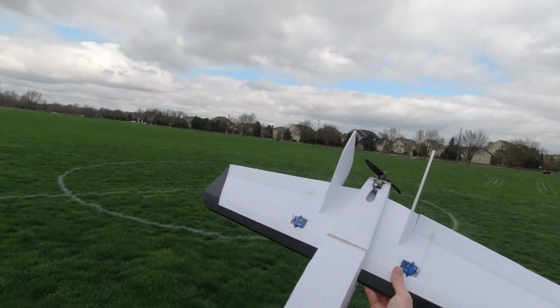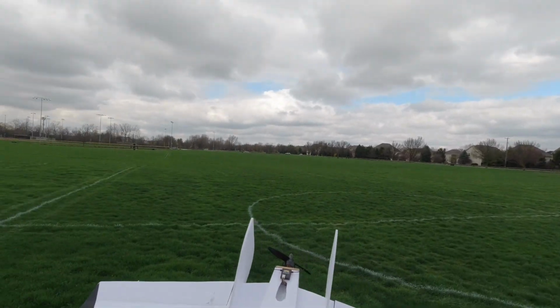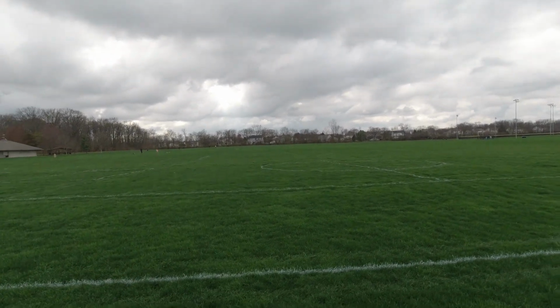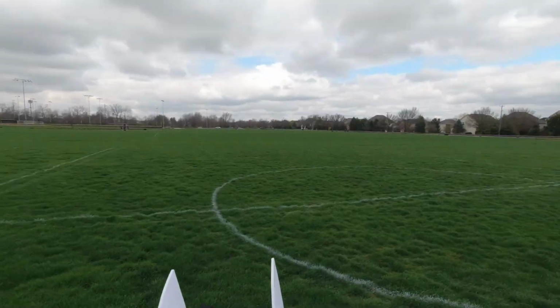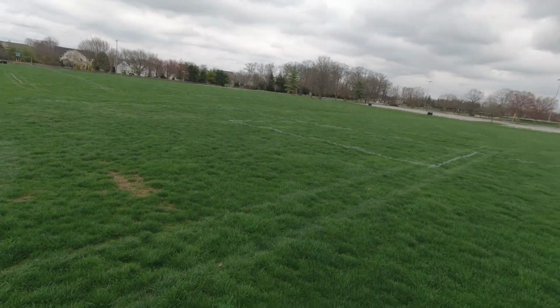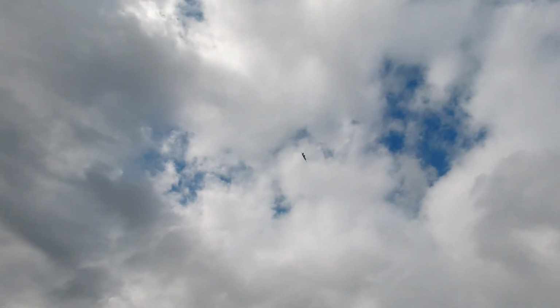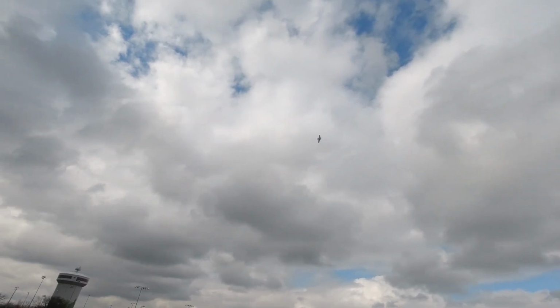All right, so here we have the Goblin, and I'm gonna try to stay in my area here. You can see we've got some soccer going on over there. I think they're playing croquet or something over there, even farther. That's a first, but it's time to get this thing flying. Here we go. All right, and she's up and flying.